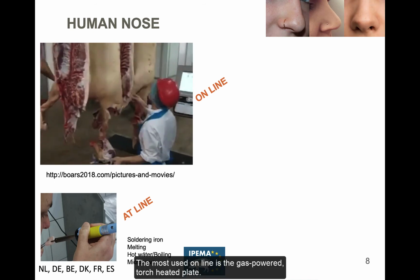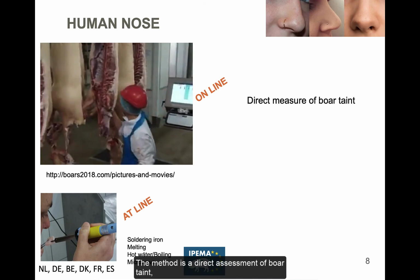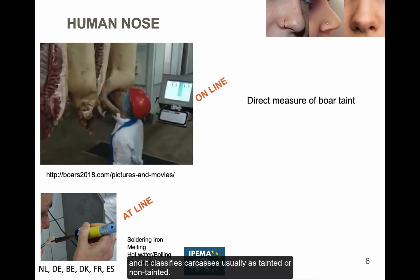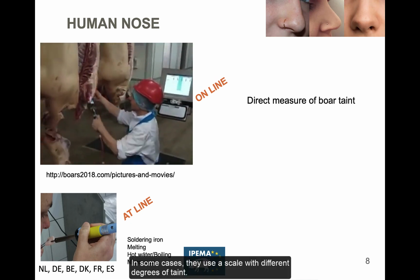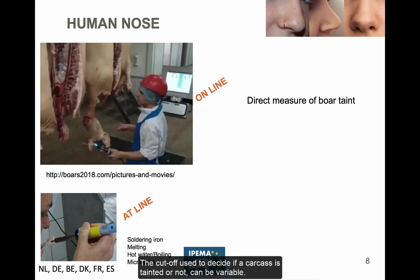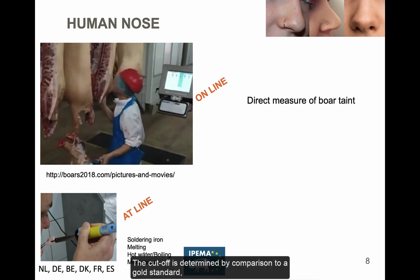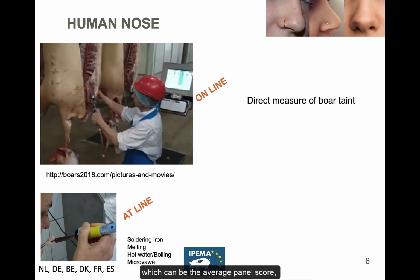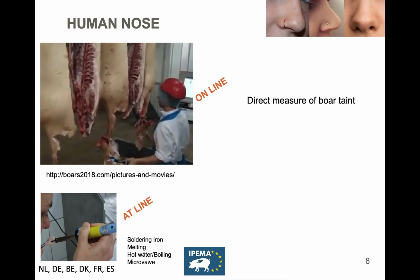The most used online is the gas-powered, Bosch heated plate. The method is a direct assessment of boar taint, and it classifies carcasses usually as tainted or non-tainted. In some cases, the users scale with different degrees of taint. The cutoff used to decide if a carcass is tainted or not can be variable. The cutoff is determined by comparison to a gold standard, which can be the average panel score, or the levels of androstenone and skatole determined chemically.